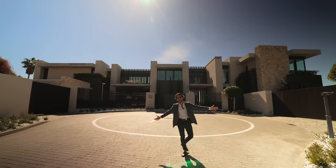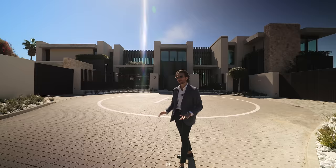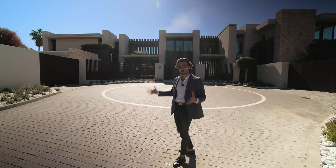Ladies and gentlemen, the helicopter left. That was an adventure. Holy moly. I enjoyed it. It was crazy, and I hope you got to see Marbella and Costa del Sol from a perspective not yet seen, as well as this gorgeous house we're about to tour.